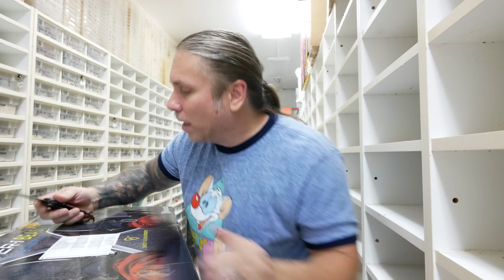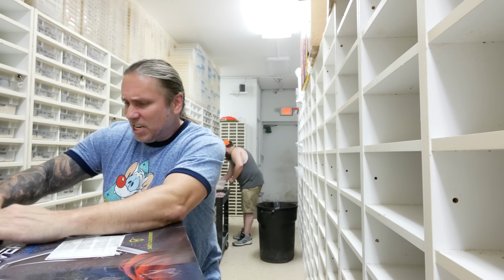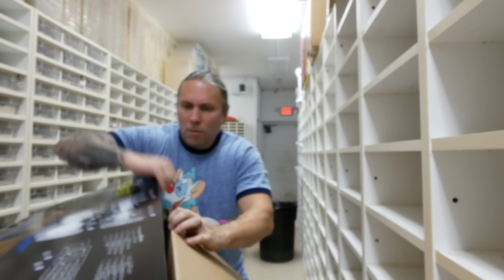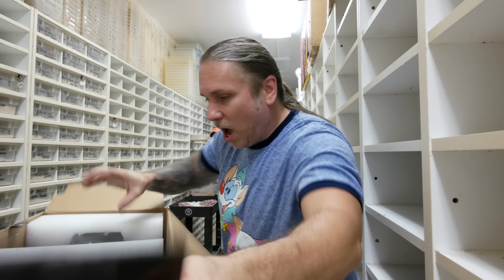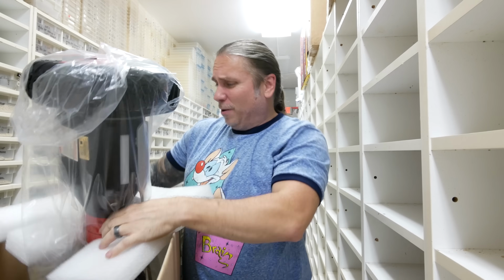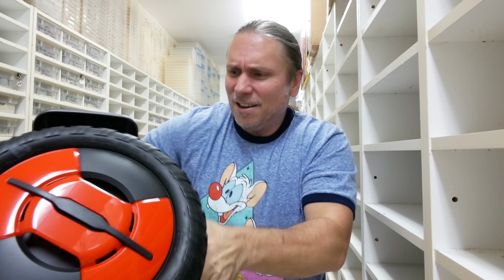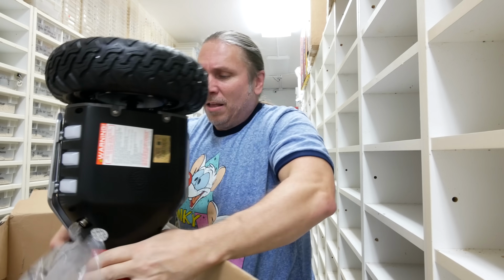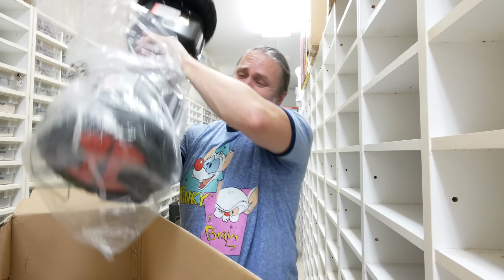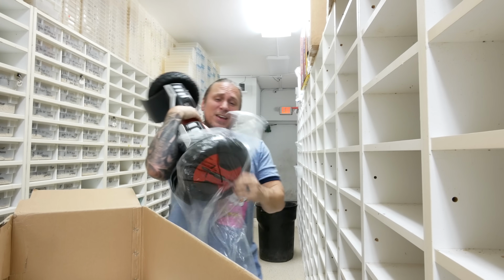I will tell you, I tried a hoverboard one other time and I almost killed myself because apparently I have no balance. But this looks really, really cool. Let's just see what's in here. Oh my gosh. Woo! This thing is awesome. Well, the good news is there's really nothing in here except for this. I love boxes that are complicated electronics that have very little stuff to do. Wow, this thing is heavy.